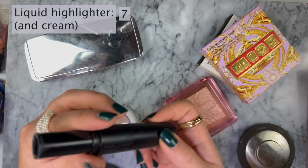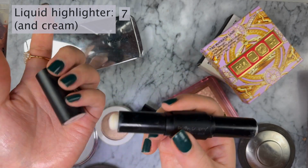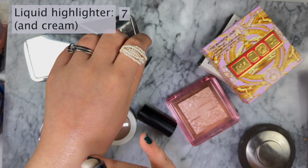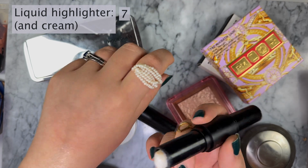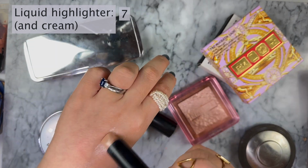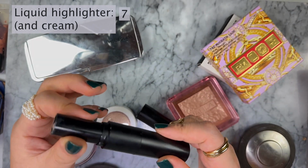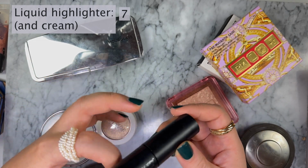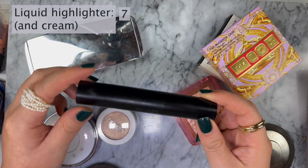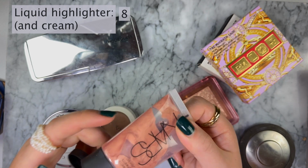Bodyography, the glow stick. Double-sided. One side is like the Ciate. I feel like this one maybe is a little bit more oily, but the effect is not as obvious. And the other side is just like a stick highlighter. I don't think it's anything special. And I think this product from Bodyography is kind of underwhelming. I know that they're more well known for their kind of glitter pots. This product is okay.